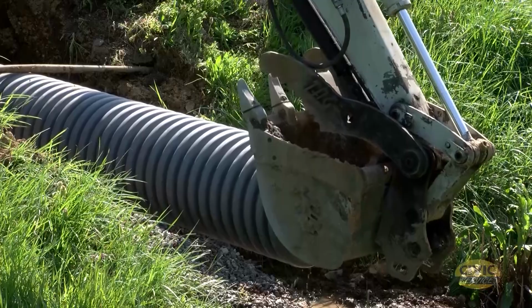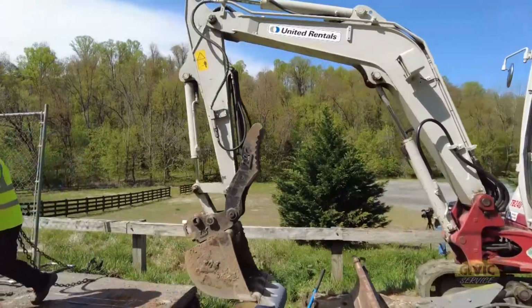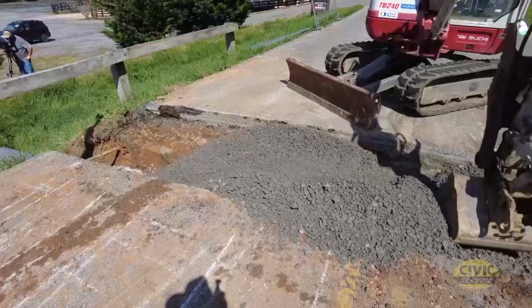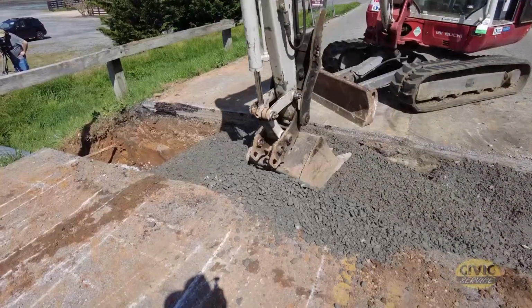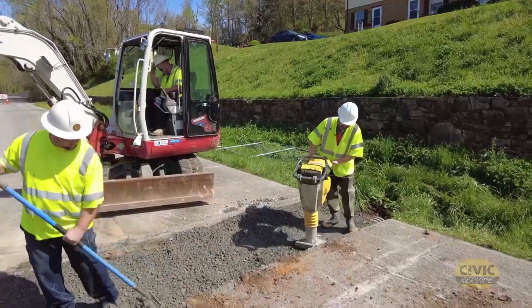There you go. With success in pushing the two pieces of pipe together, it's now time to fill the remaining trench with more gravel. Then back to the jumping jack. Alrighty, pack her down.